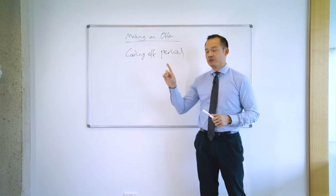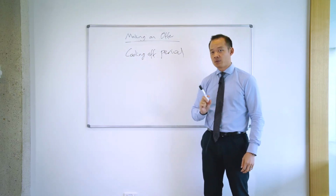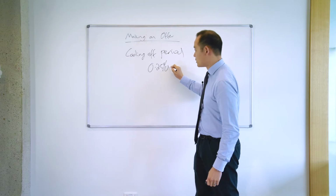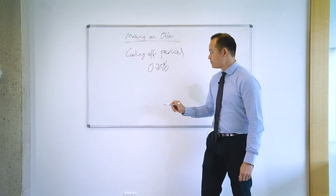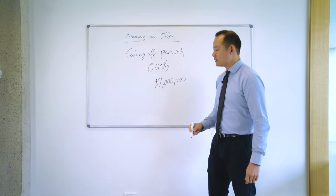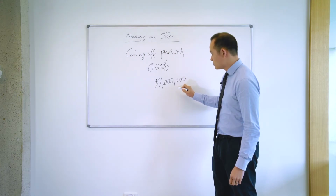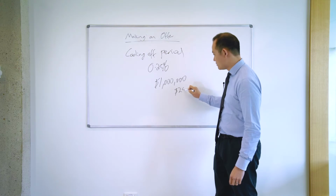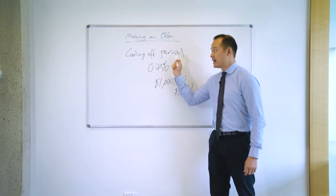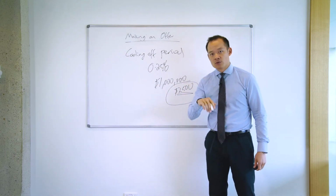The thing is, if you choose to keep the cooling off period and you want to use this as a reason to terminate the contract within 5 business days, you have to pay 0.25% of the contract price. To give you an idea what that is, if you sign a contract at $1 million, 0.25% equates to $2,500. So if you decide to get out of the contract and you use the cooling off period to say, I changed my mind, I decided not to buy, you have to pay the seller $2,500.